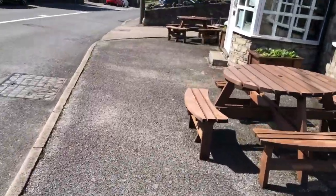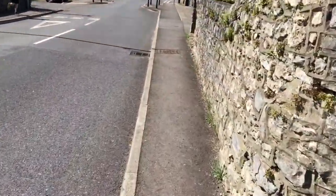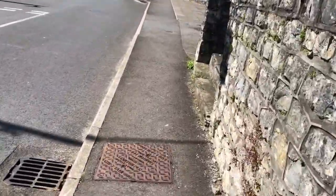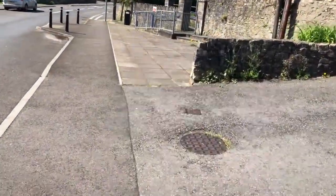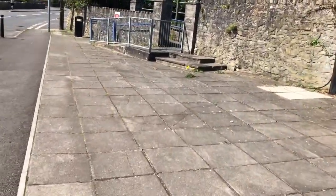Carry on walking on my walk. Continuing on down the street to my next landmark, which is going to be the park, on the right hand side here. Okay, so here's the park.